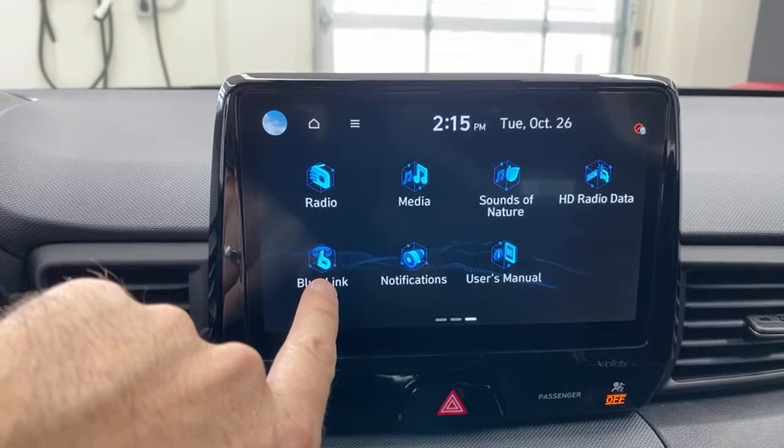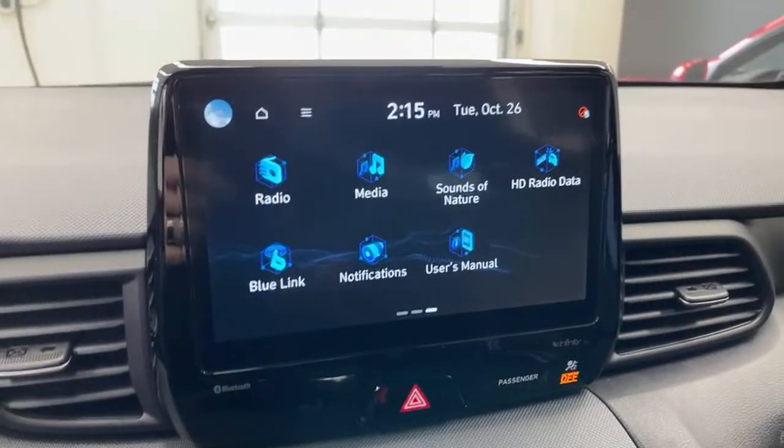Blue Link is another important thing. You have a cell phone app, which again, some people don't realize that we have these things. Things like remote starting the car. Now, to be honest, I have never tried it on a manual transmission car. I'm not sure if you can remote start the manual transmission. I assume you can, but I'm not sure what the process is. But you can do things like remote start the car, especially with the automatic.